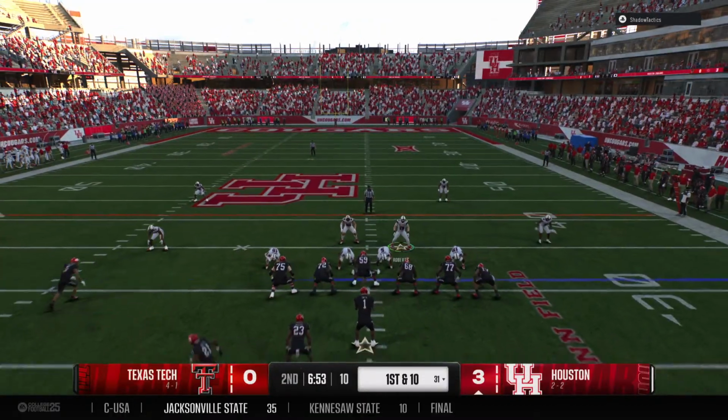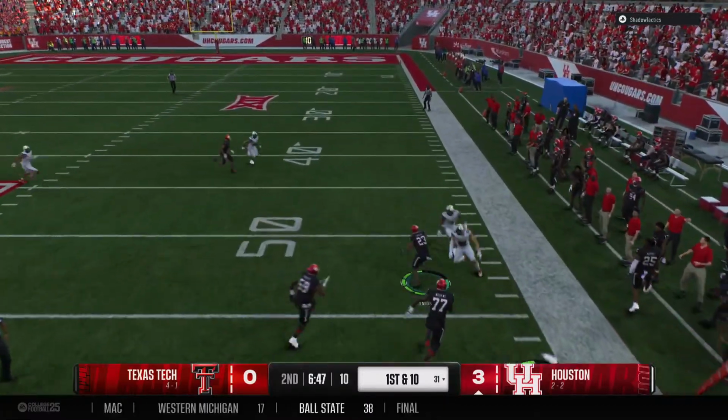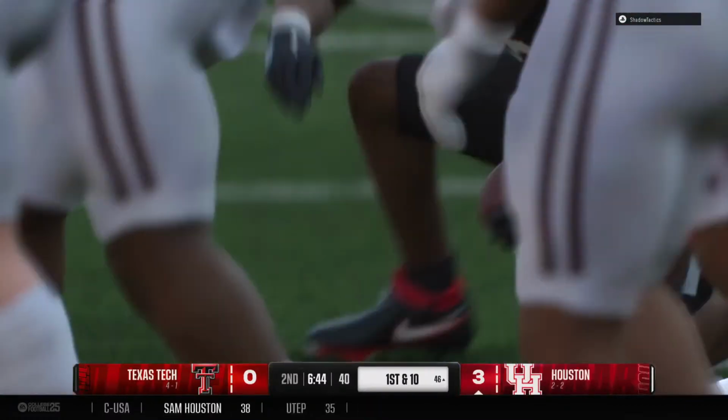Motion trying to get the defense to show his hand. They're bringing heat. Caught in the backfield, it's Jenkins. Turns it on in midfield. And the big gain, and they've got it on the 46.